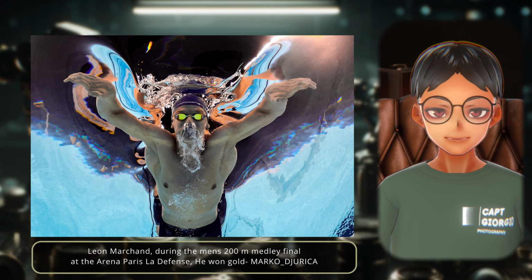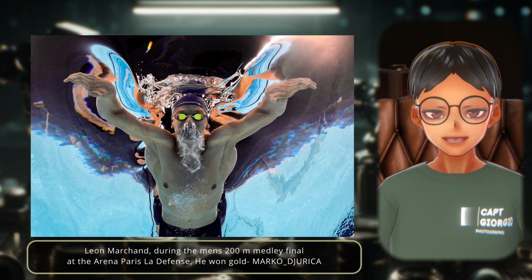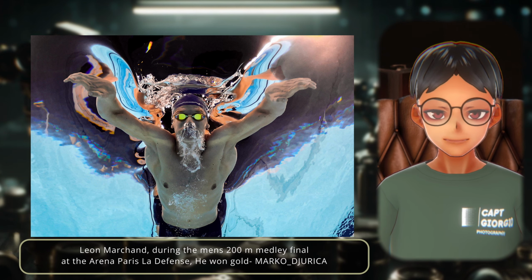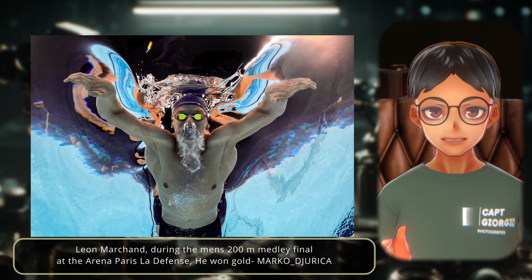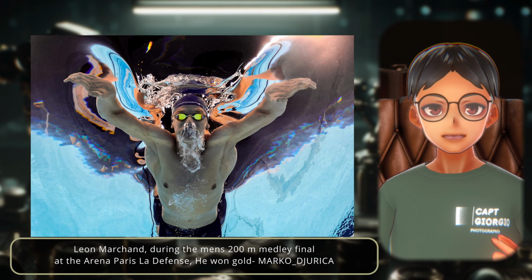It's very symbolic. I believe this is the butterfly event where swimmers have to do some kind of a specific move in order to race. In this case, the photograph really showcases the power of these swimmers. Well, you take a look at their muscles, you take a look at the impact it's making in the water, all those ripples, all those splashes, and it really distorts the background.